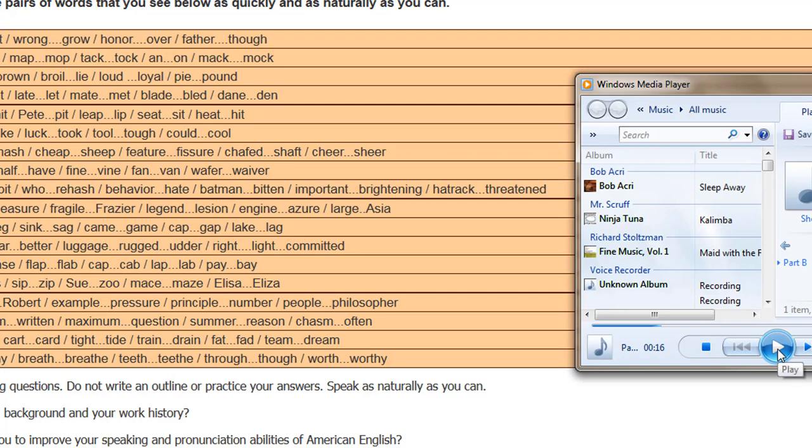Okay, so we got that. Now, one thing I'm going to comment on right now, I noticed when you're doing the Part A exercises, you want to work on varying your intonation a little bit more than what you're doing. You're speaking in more of a monotone. I graduated from a university in Germany or from a high school. So you want to make sure you're trying to vary that tone more and sound a little more natural.